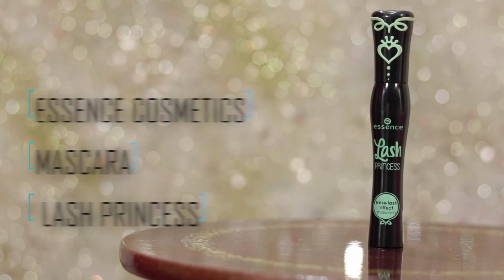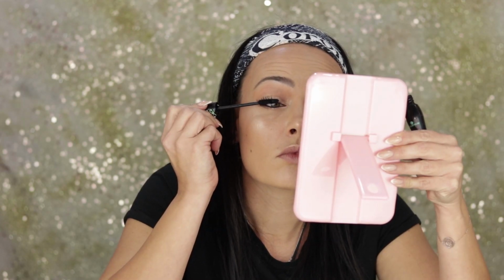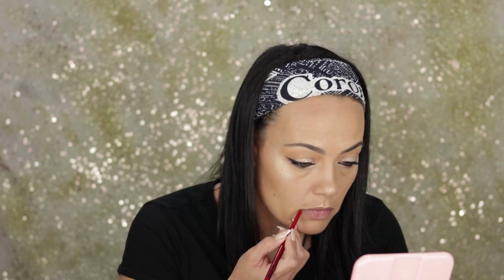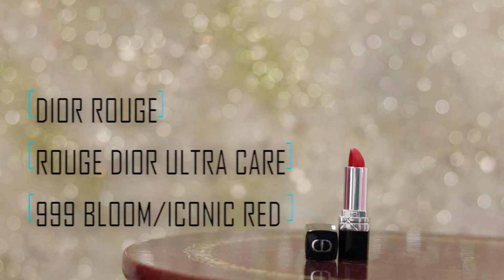That's mascara, that's the boring part. That's why I've shortened the clip so much. And then that's the lip liner. I'm trying to use lip liner when I use red lipstick, because otherwise I will do a huge mess.